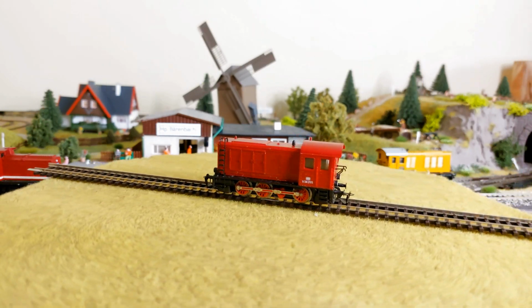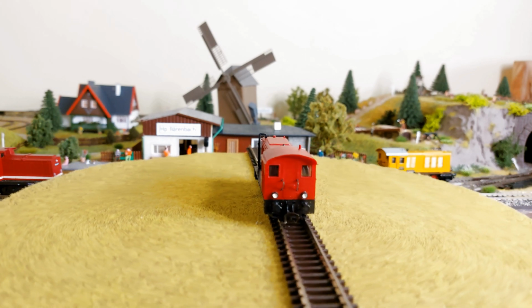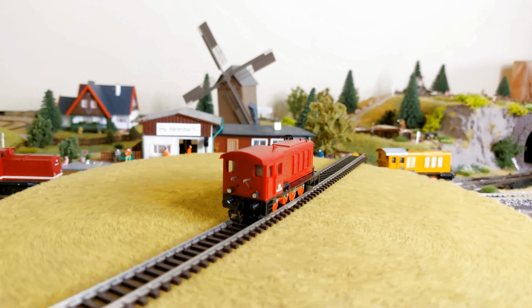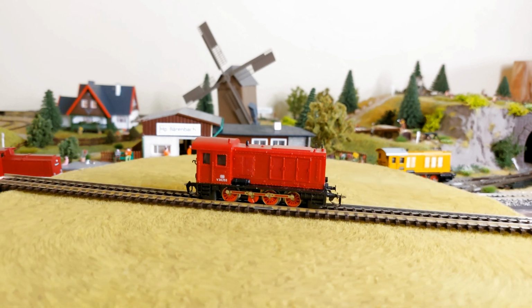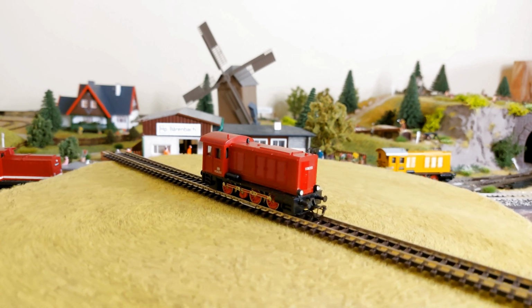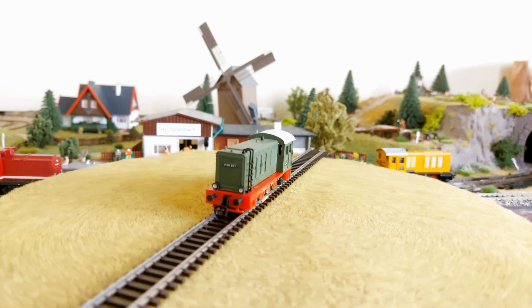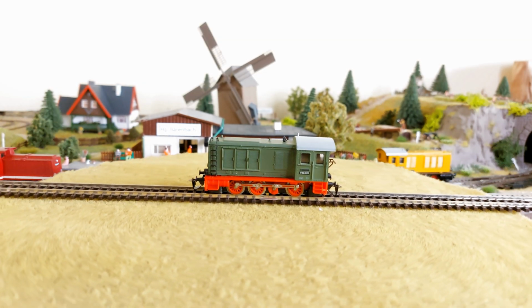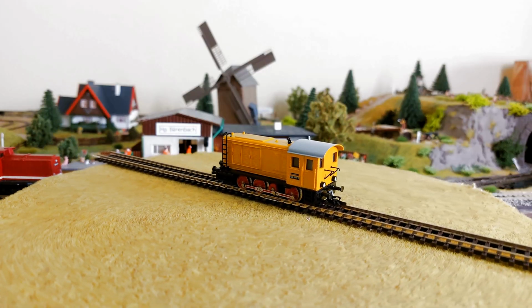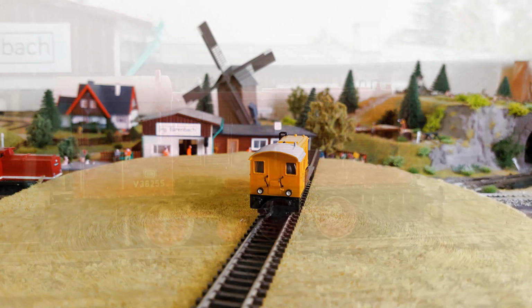This model from the German Reichsbahn's V36 series is in TT gauge and was produced by the company called VEB Berliner TT-Bahn in the 1980s in the former GDR. The diesel locomotive model was available in a variety of colors. All locomotives are powered by their 3 sets of wheels. The length over the buffers is 82 millimeters.